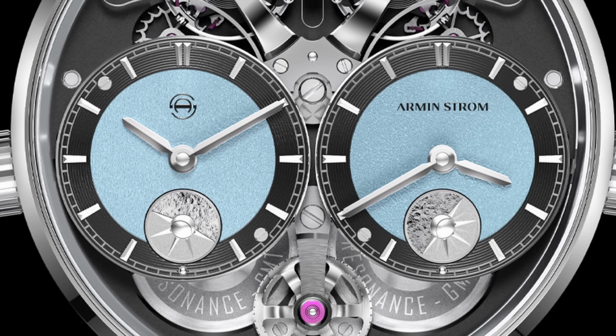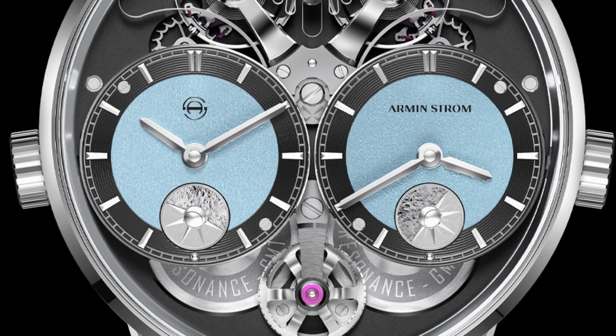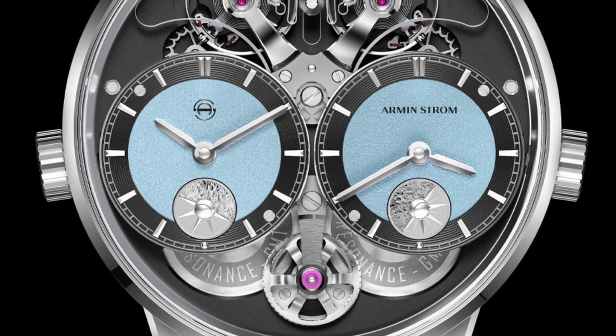New for the dual-time resonance is both a smaller 39mm case and the addition of a dual-time function, where the output of each balance can be used to set a different time. See how your wallet resonates to the price of just over £100,000.